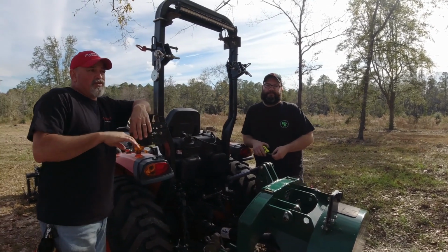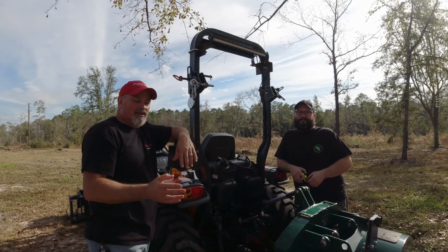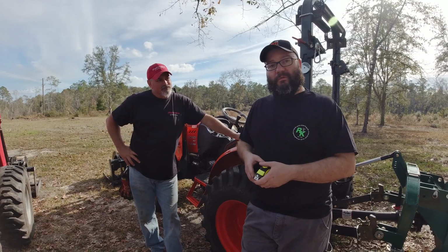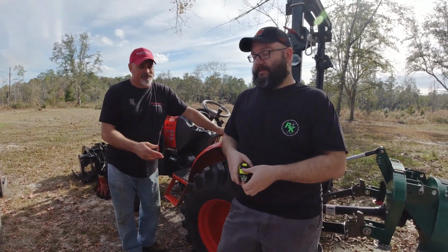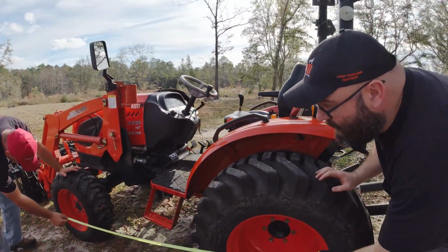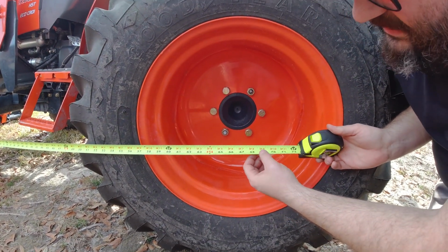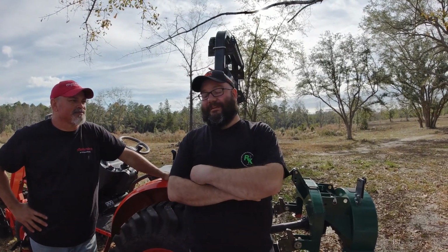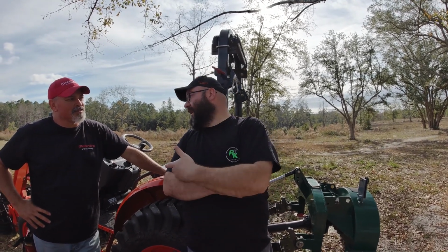Of course. So now we know how tall the ROPS are, but of course ROPS fold down, right? And you can see the width of the tractor. Let's see how the wheelbases are different from the Kioti to the Mahindra. What we want to do is measure the center of the hub to the center of the hub to get that length. So it looks like we're going to show about maybe 67 inches or so. The Kioti wheelbase spec is actually 65.7. So again, we're seeing a little variation between the published specs and what we're seeing real world.